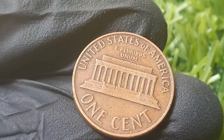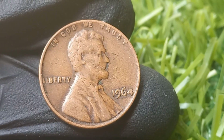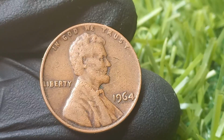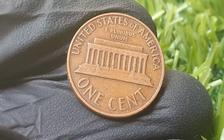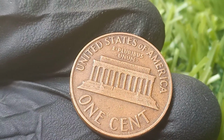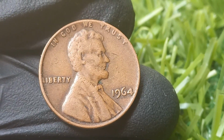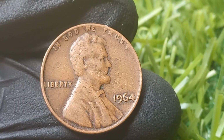But the real question is, how can you tell if you have one? Look closely at any 1964 Lincolns and focus right below the date. If you see a tiny d, it's ordinary, worth only a cent or two. But if there is no mint mark at all, not faded, not scratched away, but truly missing, then you may be holding one of the rarest coins in American history. Don't confuse damage for rarity. A worn coin with a faint d is not the treasure. The true $1 million piece will show a perfectly sharp date, with absolutely nothing beneath it.